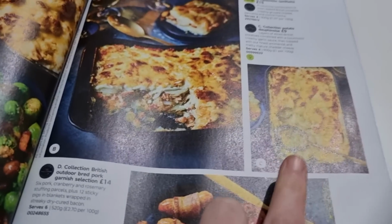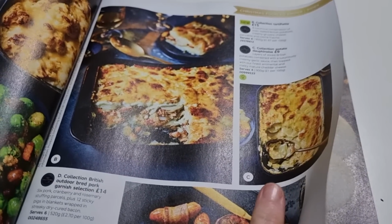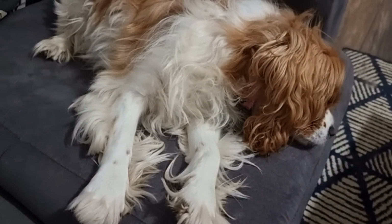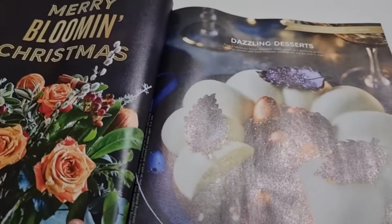Oh, and the dauphinoise potatoes. I always get those for Boxing Day or New Year's Day. Amazing. Okay, on to desserts.